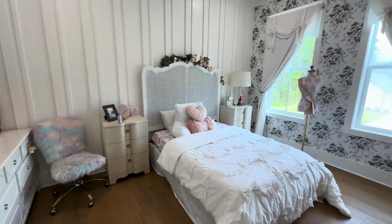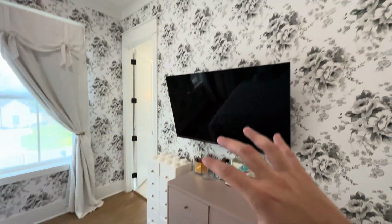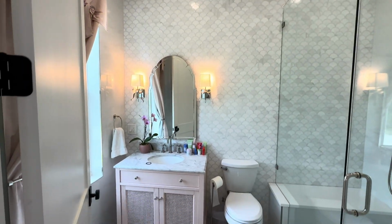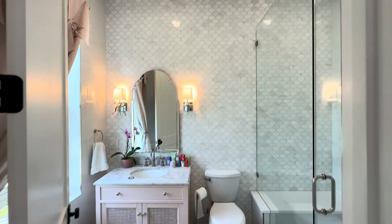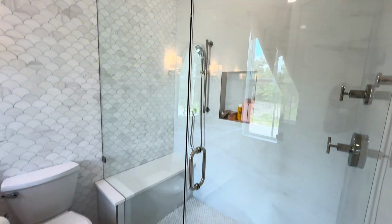It's about a twin size bed. Obviously get away with the king and two nightstands. Dresser space, mounted TV. And then a beautiful, love that pink vanity, ensuite bathroom. Full walk-in shower.